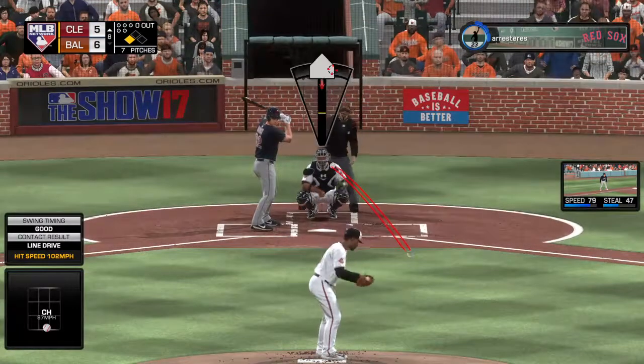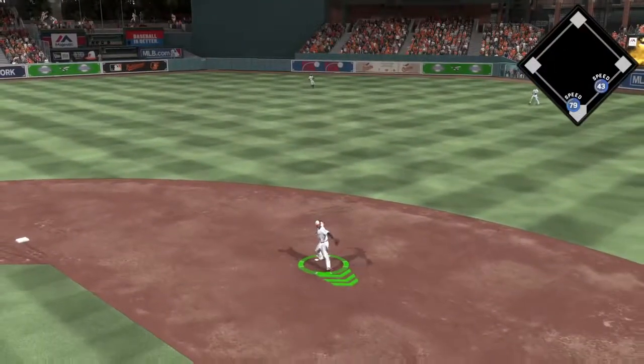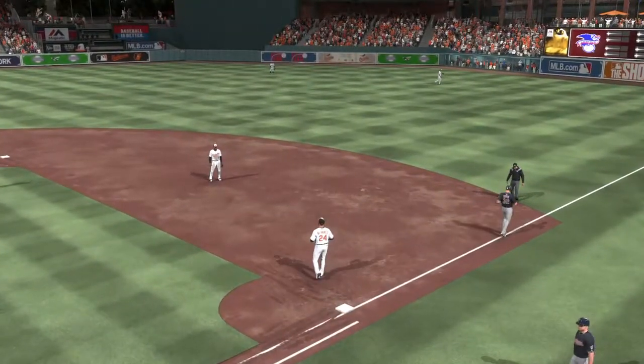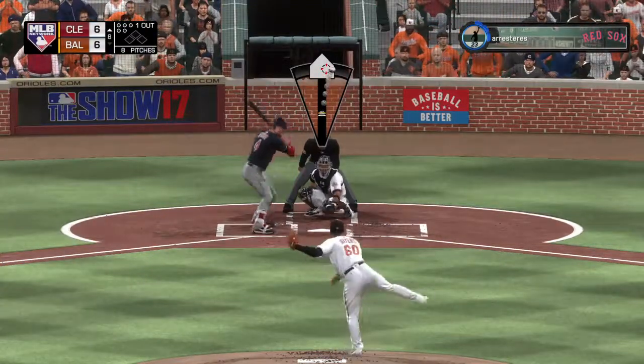Now action in the bullpen as their closer starts to get loose out there. Fastball swung on and grounded out towards second. And the throw to first will take care of him, but it comes at a cost as the tying run is in to score.